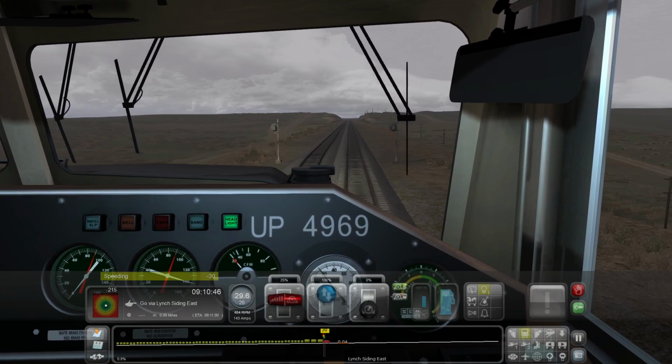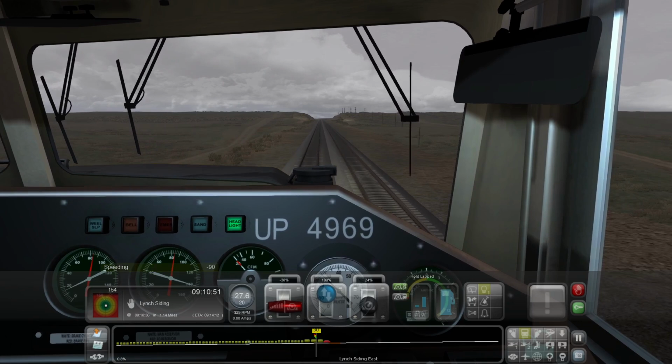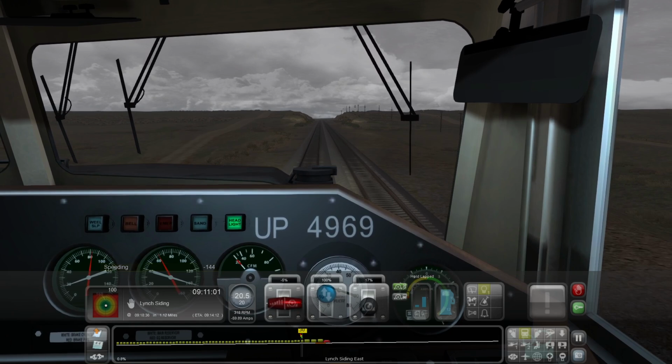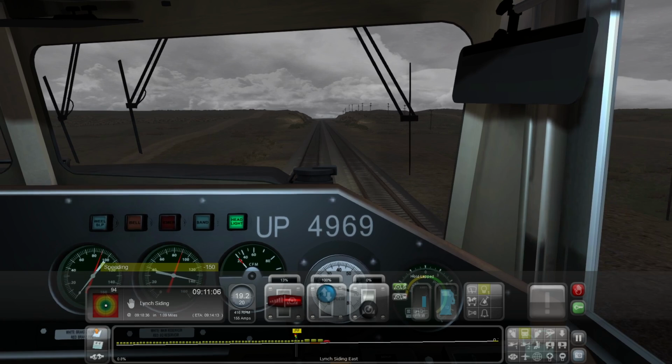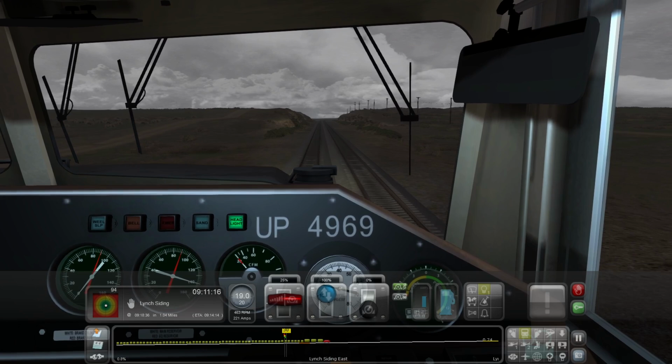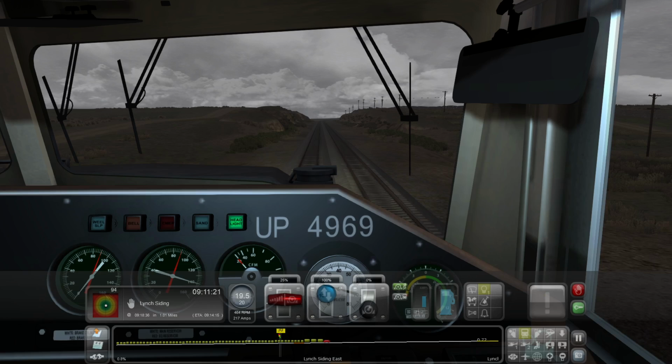Seriously? You've got it as 30, and you're actually doing me for 20 miles an hour. That's ridiculous. That's absolute lunacy. The HUD even says 30, but then the speed is actually 20. That's... yeah, okay.